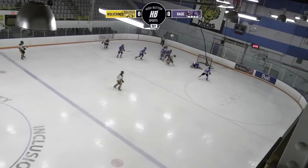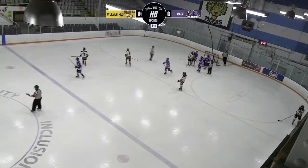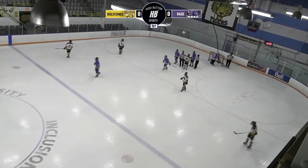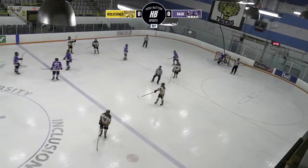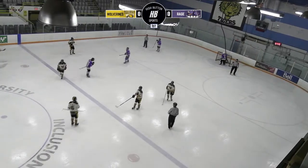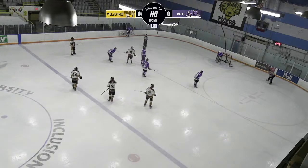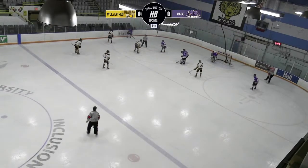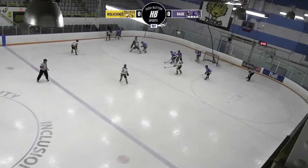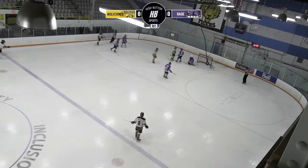Picked up on the far side, looking to move it forward, and Sherry's just going to take the easy cover here. Now 6:17 left to go here in our first period. And face-off will come here to the left side. Bottomley back out there. Bottomley, fantastic season for that young man as he puts up almost a point per game.